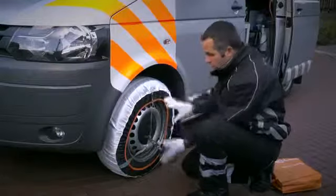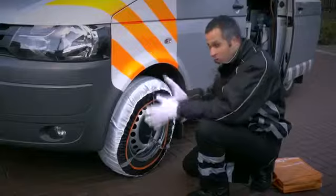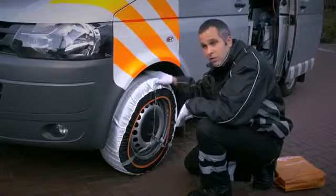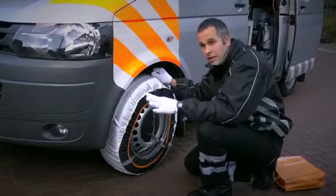These will self-centre, so don't worry about how they look at the moment. As soon as you drive, they'll centre themselves up. And also make sure you take them off. Never do more than 30 miles an hour on them, and take them off when you get to good road again.